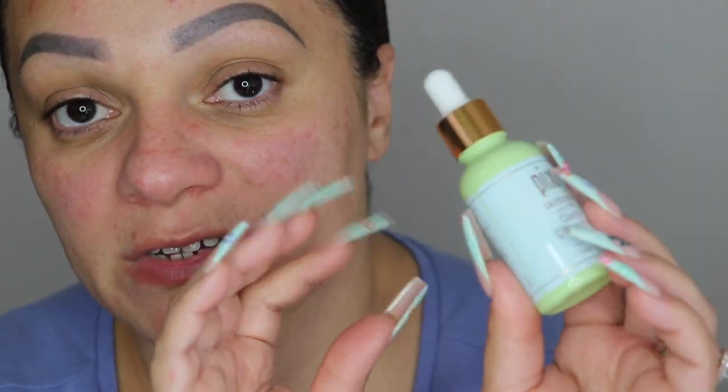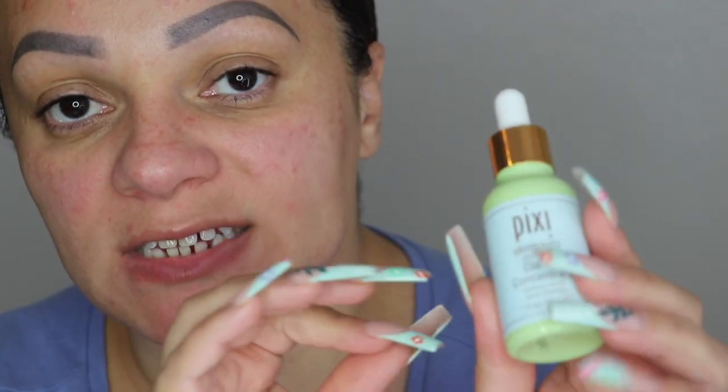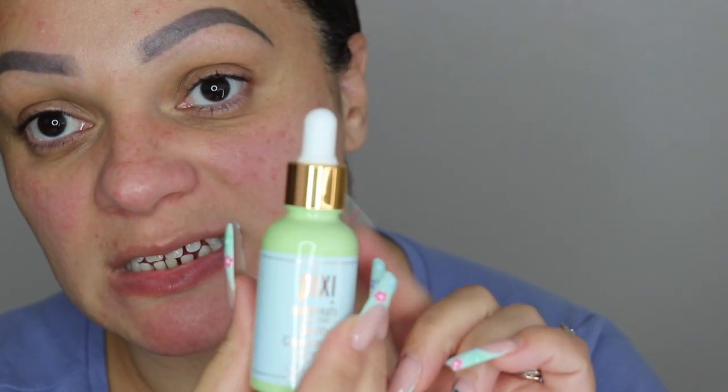So now that we have all of that completed, I like to take an elixir of any kind, any preference that you have, you can use. This is the Pixi Skin Treats Clarity Concentrate Clarifying Serum. It's just a long name. I will list everything down below, everything that I've used on this video. But this is basically what it looks like.